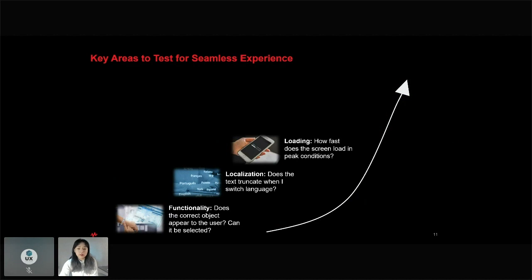The next level is loading. Healthcare systems must handle massive data, so software testers need to monitor the application performance under heavy usage. This helps prevent downtimes that could negatively impact the patient experience. Then we need to do accessibility testing. This process ensures that all the content is reachable to as many people as possible, including people with visual impairments.